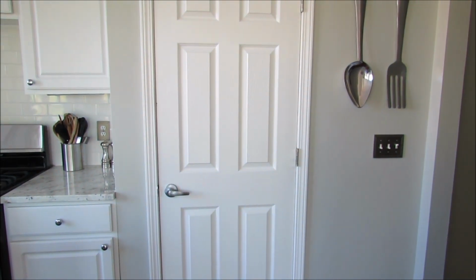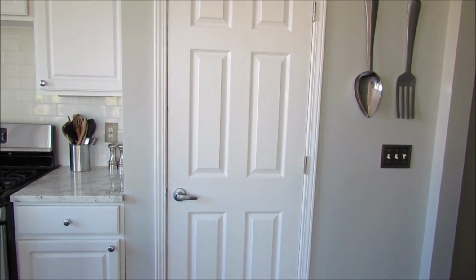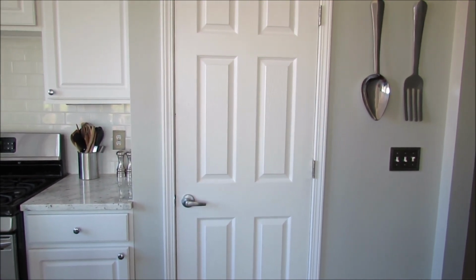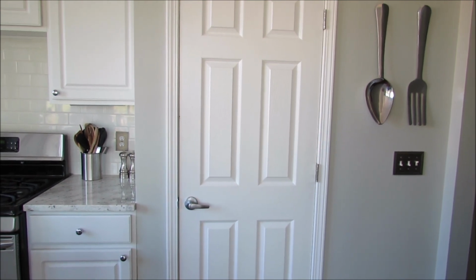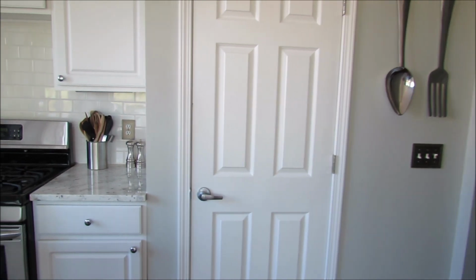Over here next to the fork and spoon is my pantry, which I absolutely love. I did a whole video on how I organize that, and it's still organized the same way, and I absolutely love it. That video will be linked below as well.